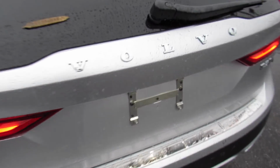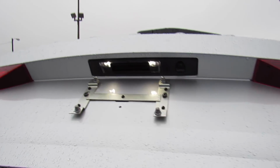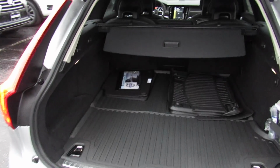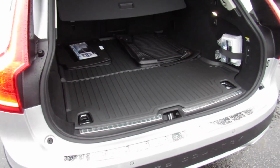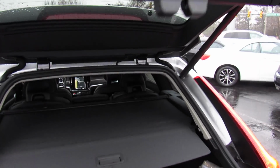Trunk on this vehicle is full power. Just come up, press to release. You can see, since it also is pretty overcast today, your LED plate bulbs. Inside, you just have a fantastic amount of room. This is one of the greatest parts about buying a wagon. This one does have your cargo cover, which will go in right there. And this is one of my favorite parts on the vehicle.